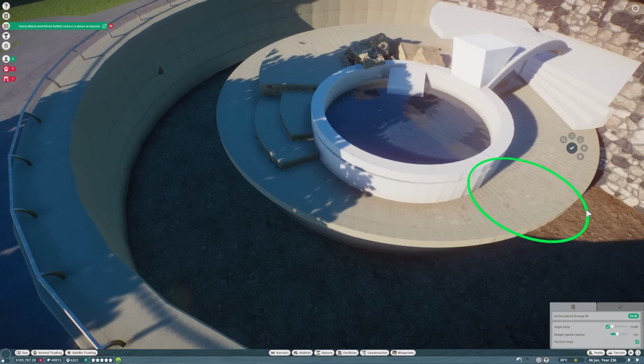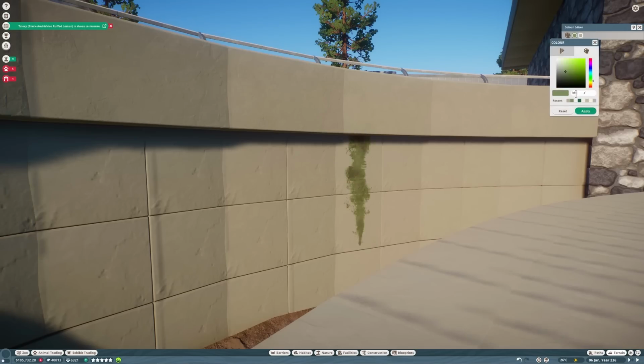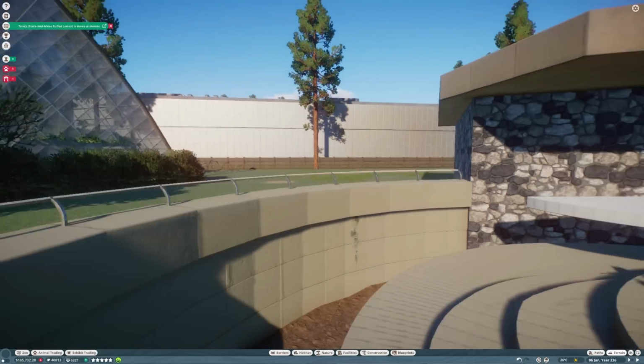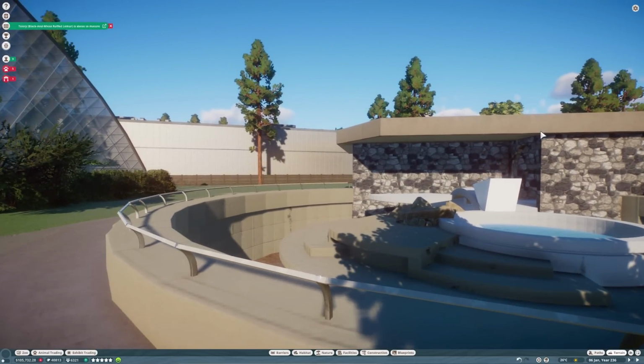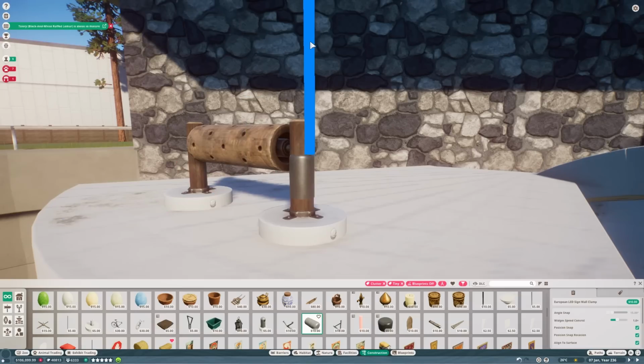So I've got loads of reference photos for what it looks like now, and we're going to try and get it really close to that without going too far into the realms of it looking like it's falling to pieces or anything, because obviously this is still very much an active habitat. And then once we've finished adding in all the moss and the cracks and the little discolorations in the concrete like we've got here, then we can start making it a suitable home for the raccoons.